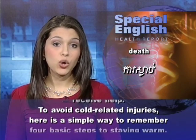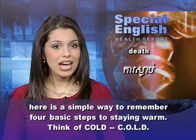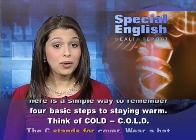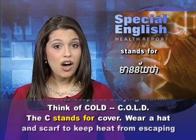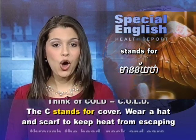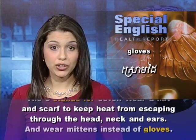To avoid cold-related injuries, here is a simple way to remember 4 basic steps to staying warm. Think of cold, C-O-L-D. The C stands for cover.